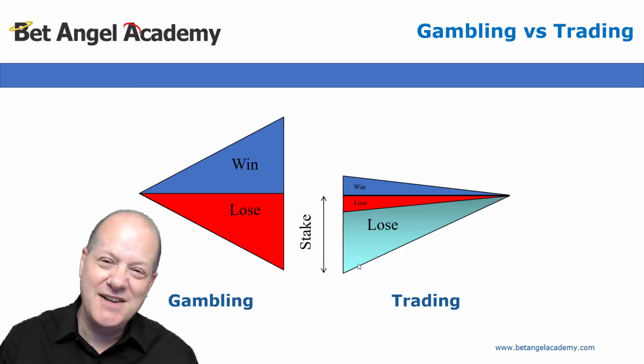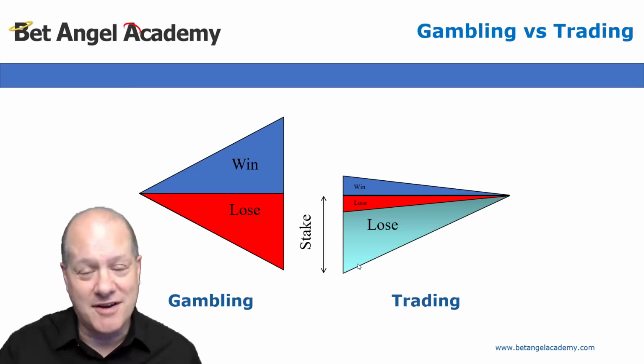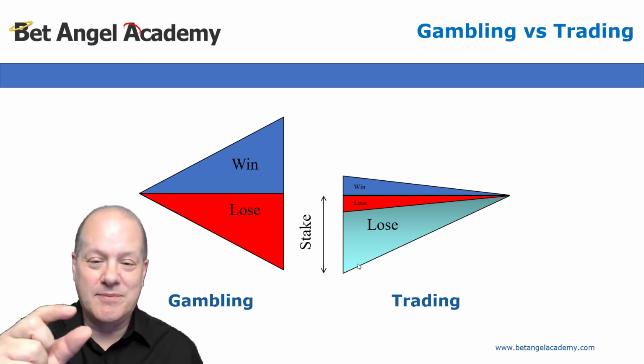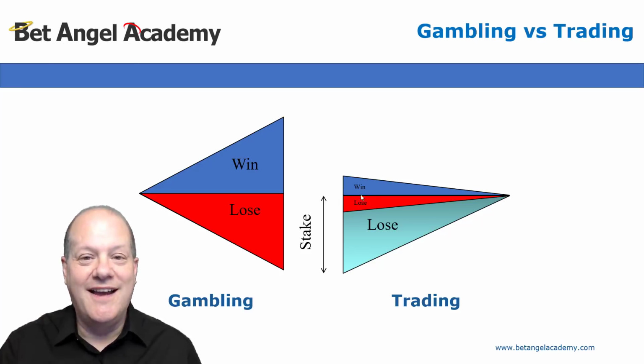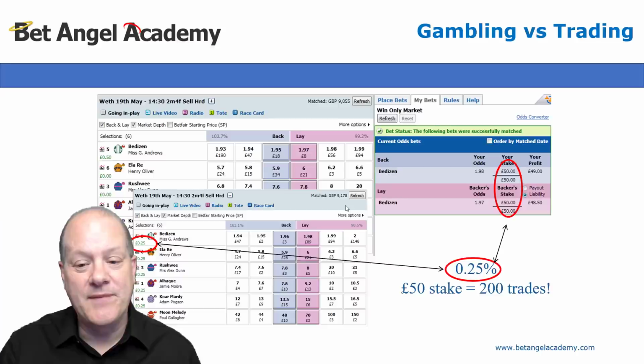Where trading goes completely wrong is if you put that massive stake into the market and then you think, well, actually, I think I can get away with turning this into a bet. No, you can't. You just cannot do that. It does not work that way. You're looking for a small positive percentage or a small negative percentage, and that's the bit that you're trading. You're trading this little bit right here. But you're going to have to risk the same sort of money that you would do with a traditional bet. That's the way that trading works.